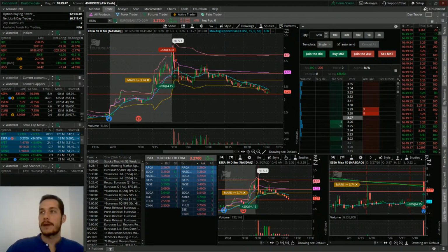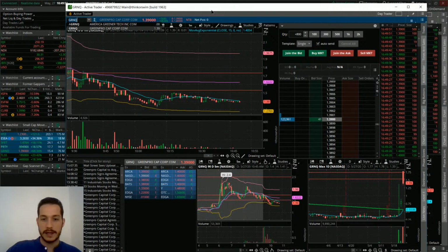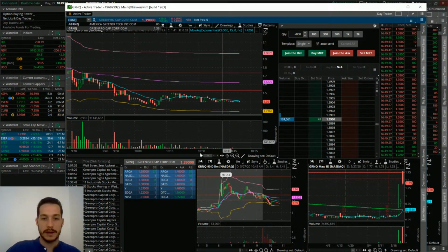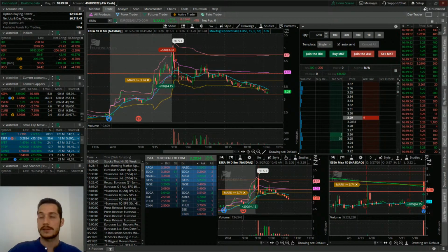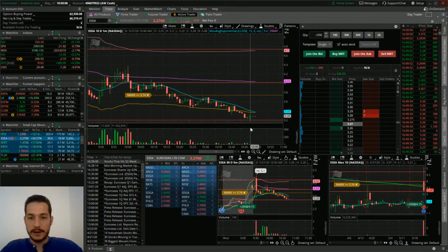GRNQ, I'm not too hot about. It's been selling off, and I wouldn't be surprised if it just keeps selling off, so no attention from me. Check out the volume. This is what I mean by drying up volume. Sometimes you can't even get in and out of a position anymore because there's no one trading it. So just be careful with that. I think ESEA is even a little bit more interesting, but again, very light volume.